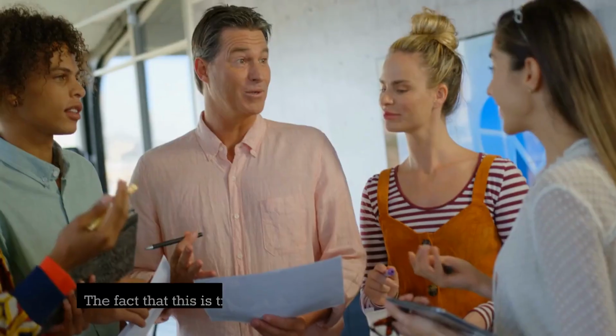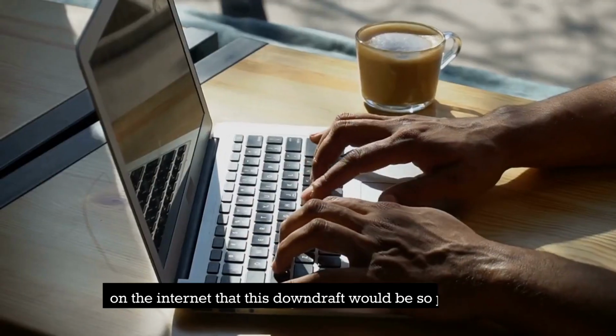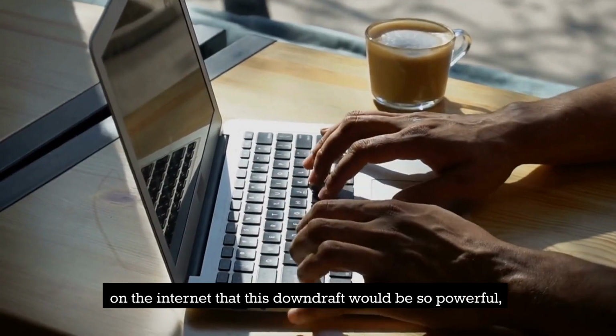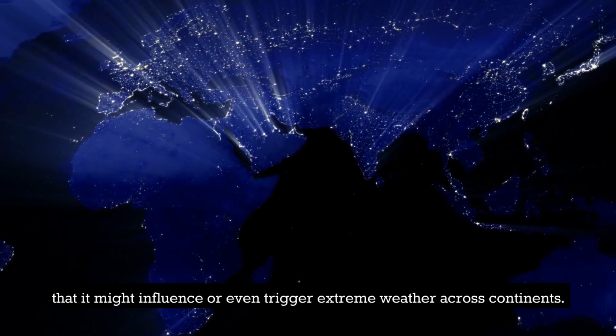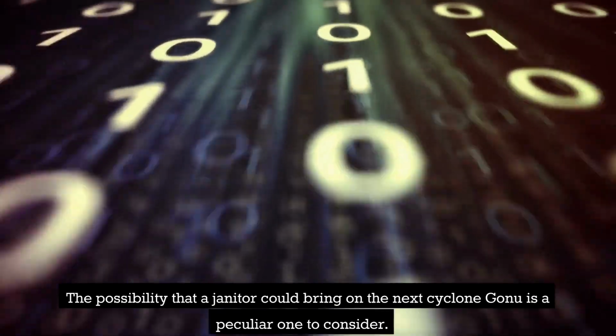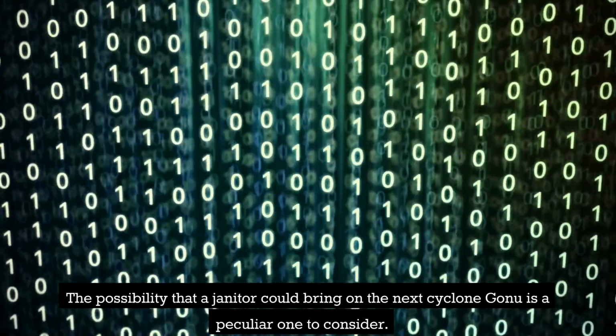The fact that this is true has not stopped others from speculating on the internet that this downdraft would be so powerful that it might influence or even trigger extreme weather across continents. The possibility that a janitor could bring on the next Cyclone Ganu is a peculiar one to consider.